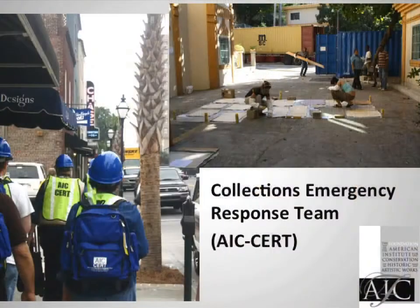In disaster response, FAIC trained and maintains a team of 107 professionals who are able to respond to collecting institutions in need following emergencies. Our volunteer teams, the AIC CERT, have provided critical advice and services since 2008 following floods in the Midwest, Hurricanes Ike, Irene, and Sandy, and other disasters. After the earthquake in Haiti in 2010, FAIC worked in close partnership with the Smithsonian Institution and the U.S. Committee of the Blue Shield to provide volunteer conservation services and training to help preserve that country's cultural collections.